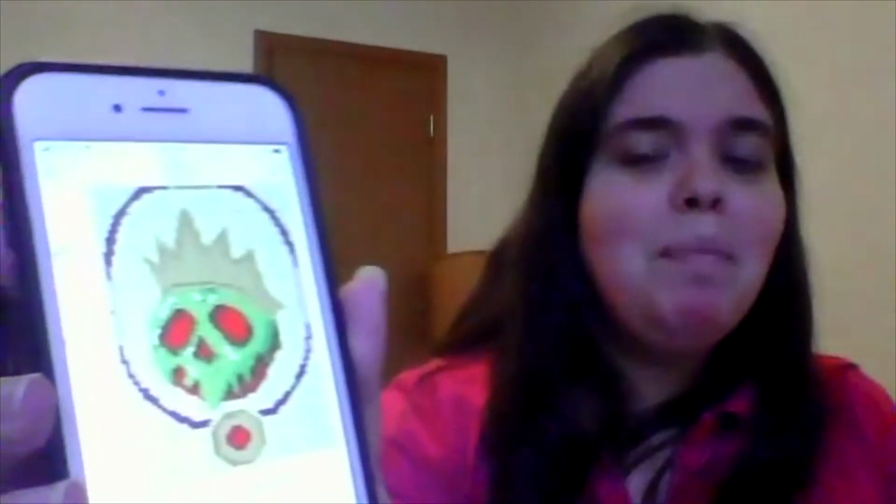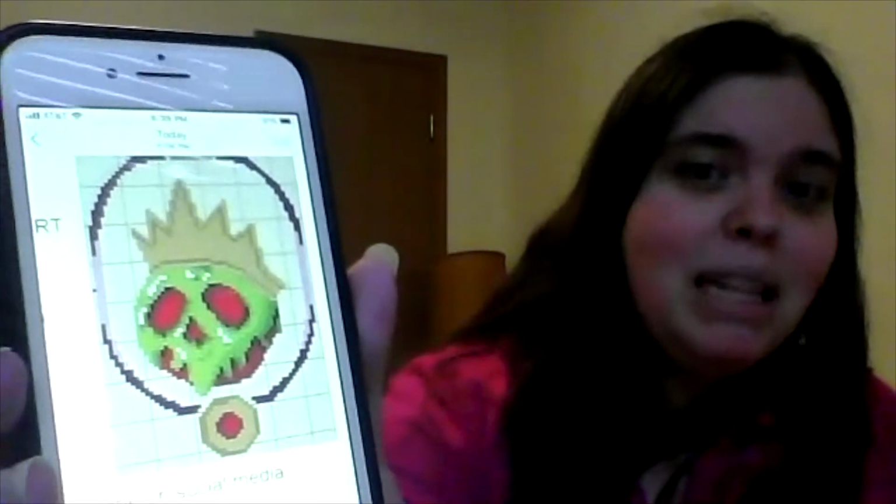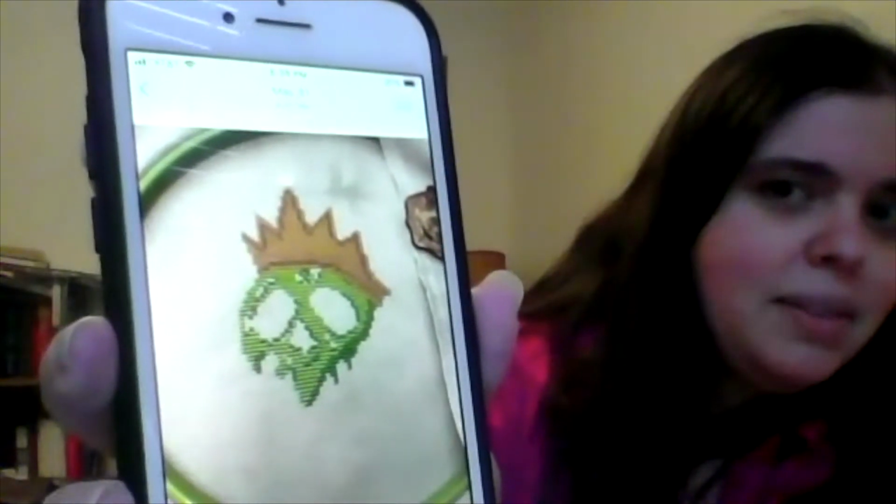Okay, Keisha already showed this one, so I thought I would just show you. Can you see it? Am I in the right place? A little bit, there's a bit of a glare. We're both working on Evil Queen from Bindi Stitchy, and this was a freebie in the Magical Stitches group. And this is where mine is. It's so cool. I love it. I'm so excited to get back to this one. Yes, me too.